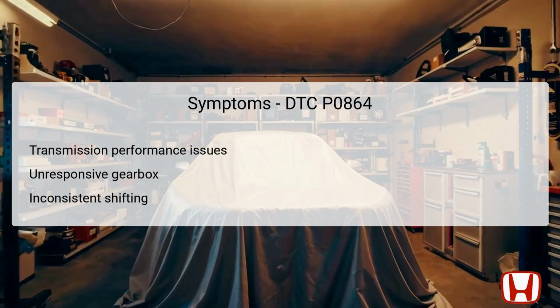Symptoms associated with DTC P0864 typically include various transmission performance issues. When communication between the PCM and TCM fails, drivers may experience an unresponsive gearbox, meaning the vehicle may struggle to shift gears or remain stuck in a particular gear. Additionally, inconsistent shifting may occur, leading to abrupt or harsh transitions between gears. These symptoms can manifest as a general lack of power during acceleration or irregular engine behavior.